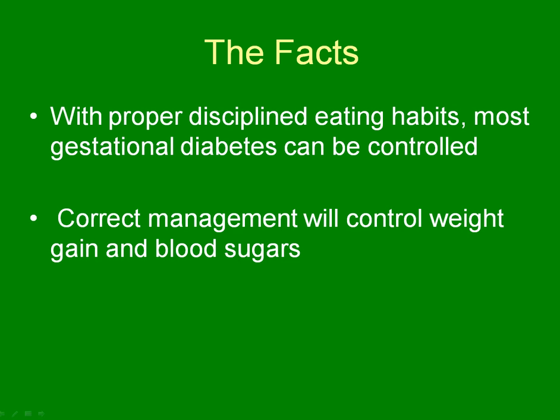With proper disciplined eating habits and exercise, you can control your gestational diabetes. I'm not saying you can cure it. I'm just saying it can be controlled, and that you can probably even manage it without using too much medication. Correct management will control weight gain and blood sugars. You don't want to gain too much weight yourself, and you don't want to have an overly large baby.